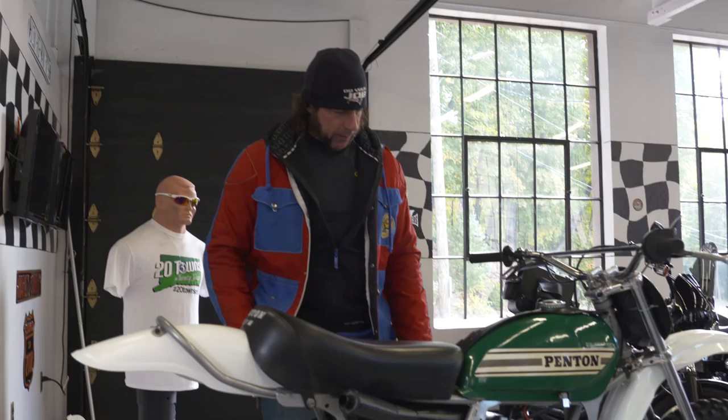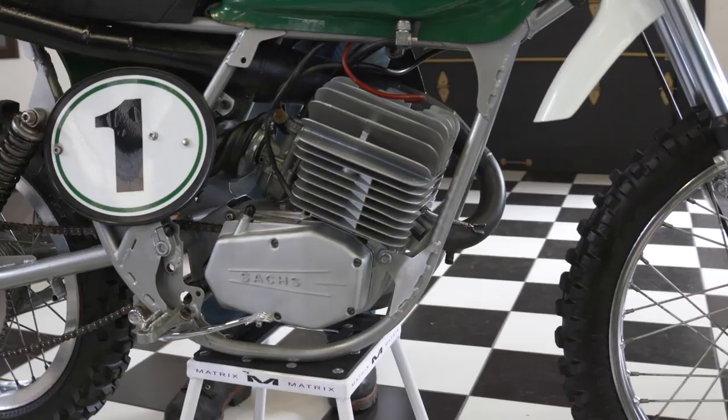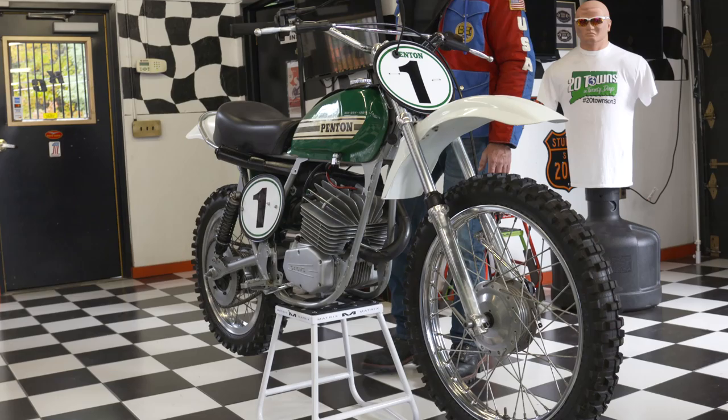This one took a little longer. Most of the other ones came to us with rebuilt motors. We had to order all the parts, a new crankshaft, a connecting rod, and all the other components. It took a little bit more time, but this one's done right. That's a no excuses bike.